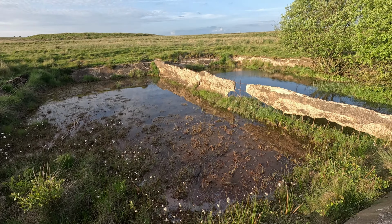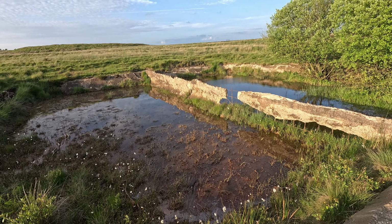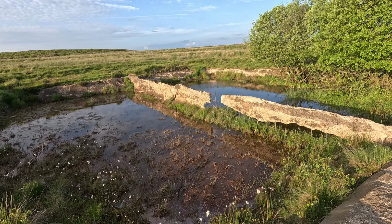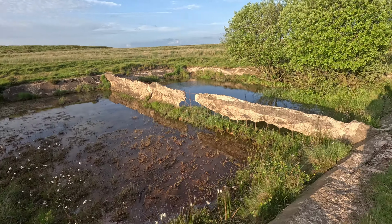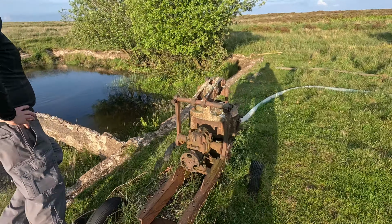Reinforced concrete, you can see. Great example of what reinforced concrete is, look. That is so degraded, isn't it? Yeah, where's it all gone? It's just dripped away almost. It's not stood the test of time. Doesn't smell too pleasant either. I can't smell it, actually.